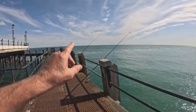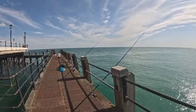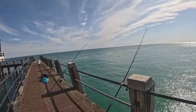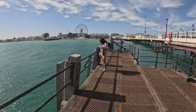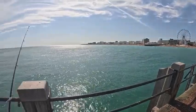Both rods, one up, one down, both stripped to bait. Yeah, and I got a couple of rattles on this, but it's just small bream, that's what I guess. That's what I think, but as yet there's no mackerel here in Worthing. But it's all good to see, you know.